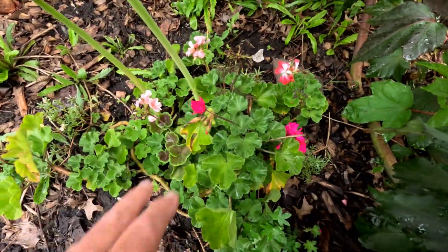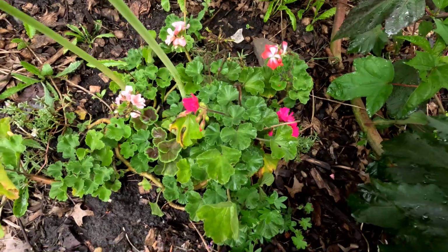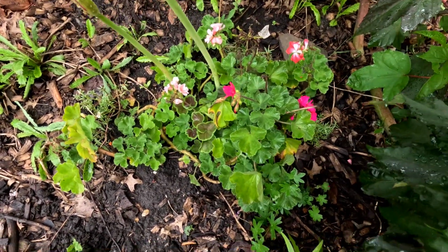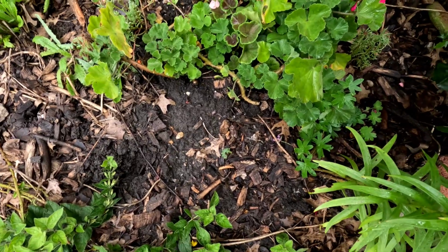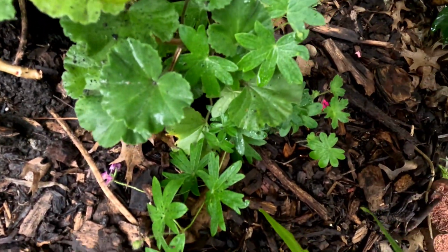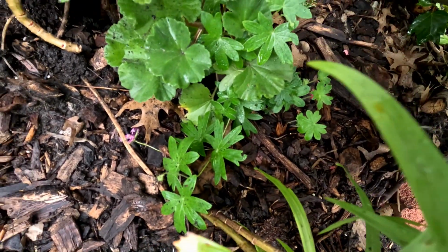And these are some geraniums I just wintered over in the house, and they are doing so much better since I brought them out here. They weren't that big of plants. And this right here is a hardy geranium, a cranesbill geranium.